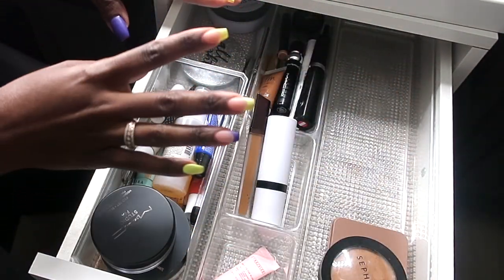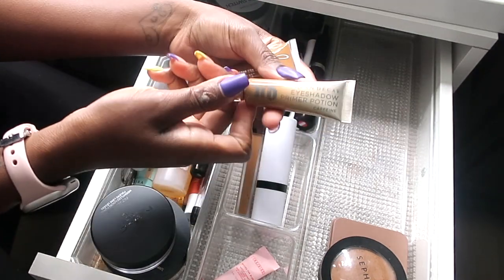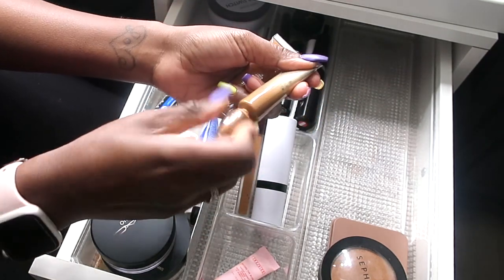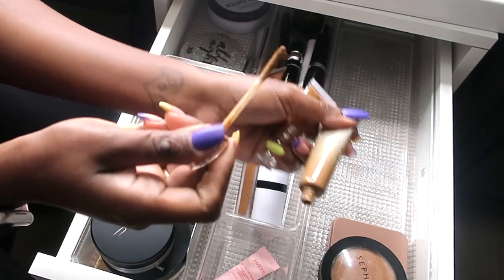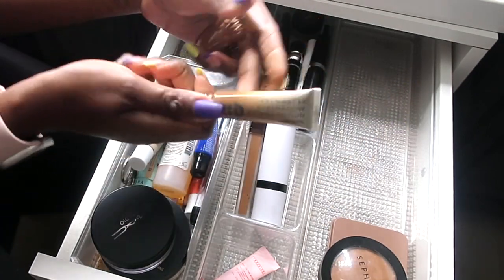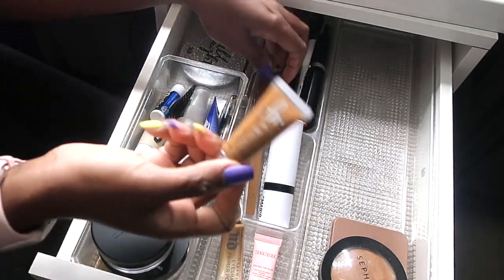Let's see, for eye primers, I'm gonna go ahead and use this Urban Decay eyeshadow primer in the shade Caffeine. They do not sell this anymore, so I stocked up. This is the first one that they came out with that was women of color friendly, and for some reason they just discontinued this, which I was like, why do that? So if you have it, you know you like it.